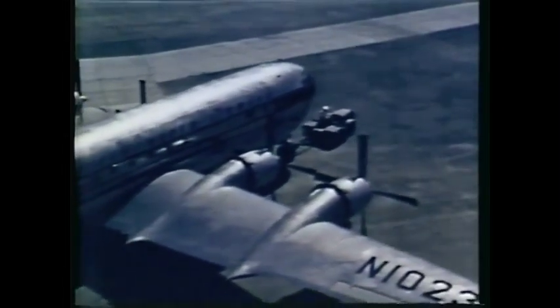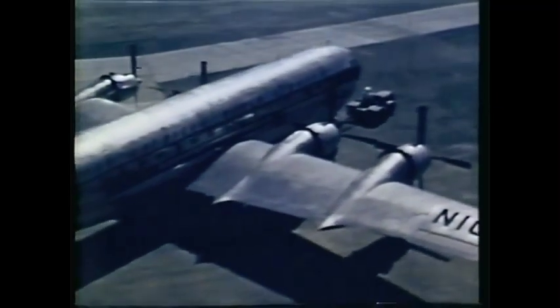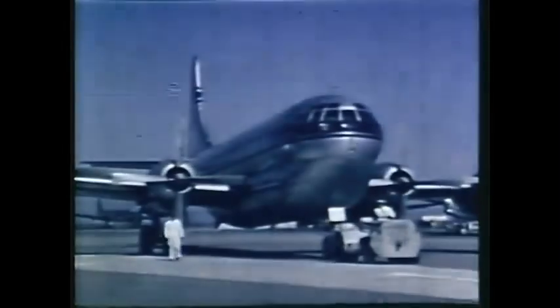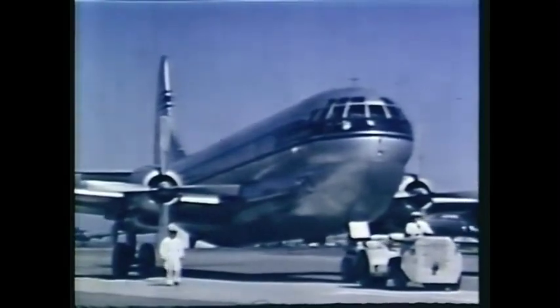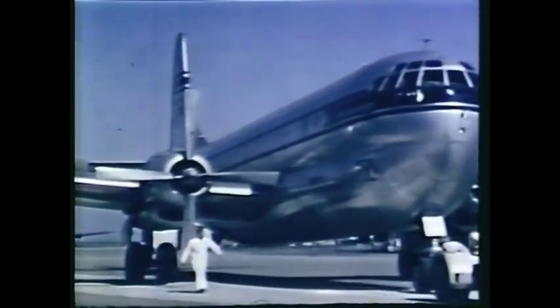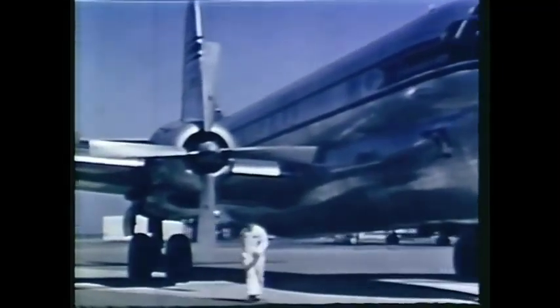$1.5 million package wrapped in aluminum. One of a great fleet that is now flying for Pan American Airways. Moving across the field, she seems to be proud of her size and power. 110 feet 4 inches from stem to stern, she's built to cruise at more than 300 miles an hour with a range of 4,200 miles.